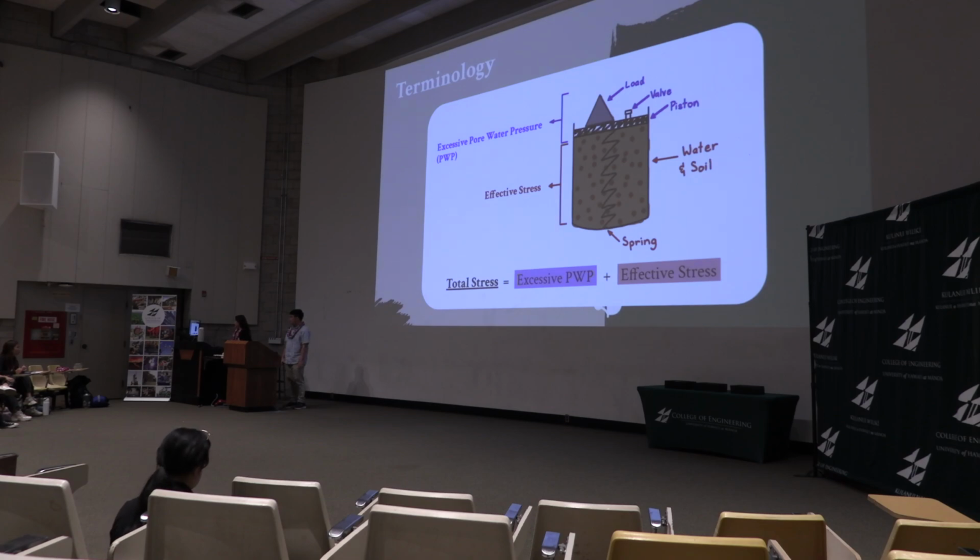So this is a glass cylinder with a load valve and piston on top, and some water and soil and a spring wheel. The piston valve, as well as the excess weight, also known as the load, is considered excess water pressure, or PWP, and the water and soil, as well as the spring, is considered effective stress. To determine the total stress, we add up the excess PWP and the effective stress.